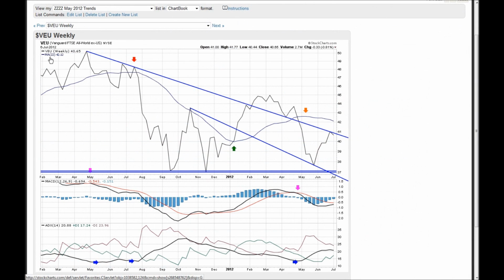This is a weekly chart of VEU, the All World Index. The point of showing it is we have to keep an open mind about where we could go from here. We've got this 22-week moving average rolling over. That's bearish. We've got a downward sloping trend line here that's obviously bearish. It acted as resistance. From a bullish perspective, we have these MACD histograms moving up, which can foreshadow a cross like this, but you can get a head fake as we got here and go on to make a lower low.